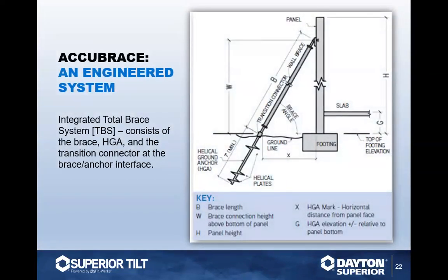Here's a diagram of how the AccuBrace system looks. You have your installed HGA, the brace is hooked to the wall and then hooked to the HGA. Typically, we have the contractor on site lay out the marks for the HGAs. We come in and install them, and then when they lift panels, they can do the connection to the HGAs.